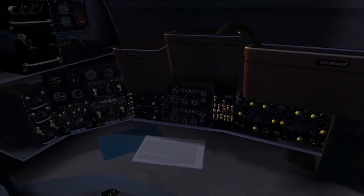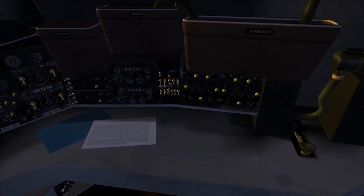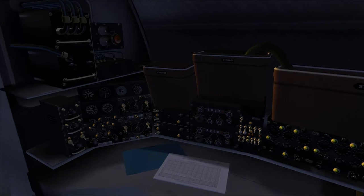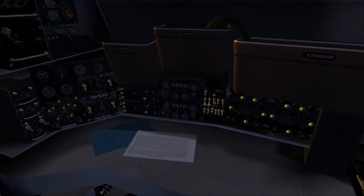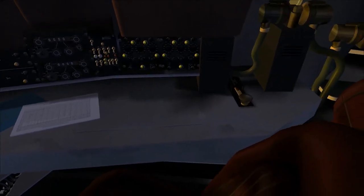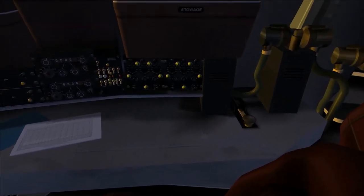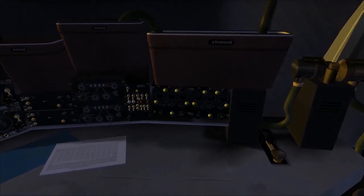And then of course there was the navigator's position. The navigator had a full chart table. None of this GPS rubbish for our Comet navigator. There were navigation radios and stuff like that there, and this little beauty. Yes, it was still fitted with a Morse code device. It still was an important part of navigation back then.